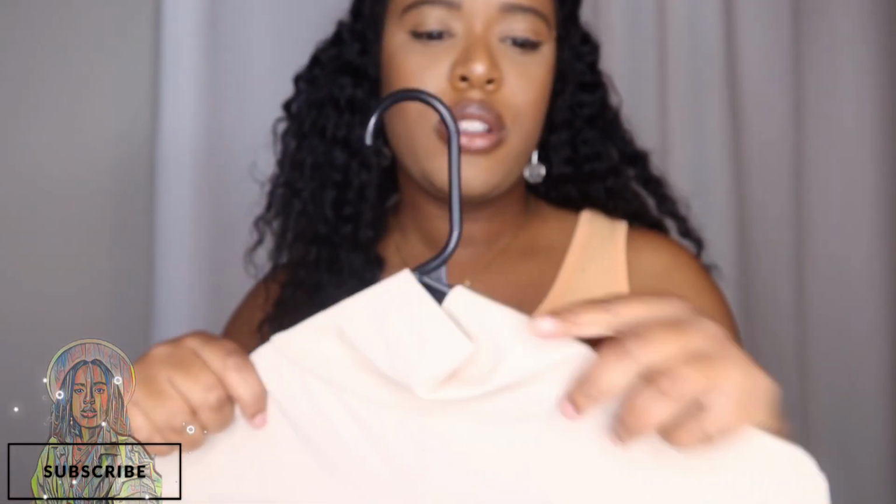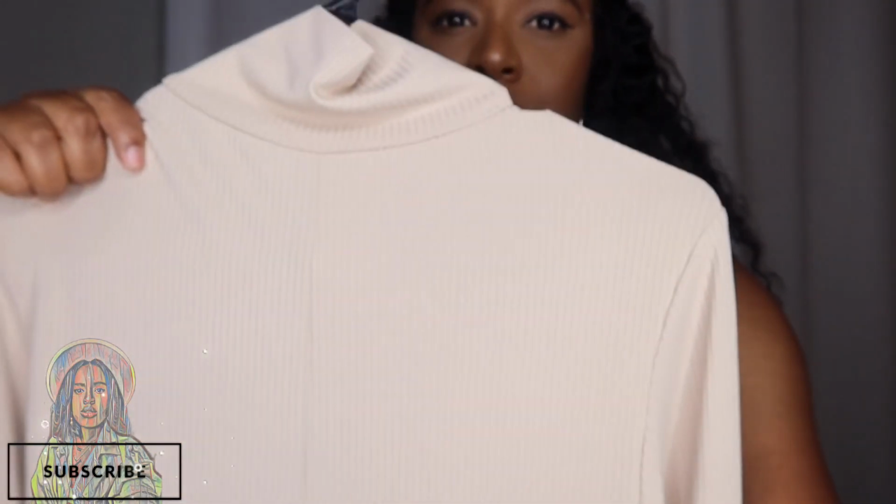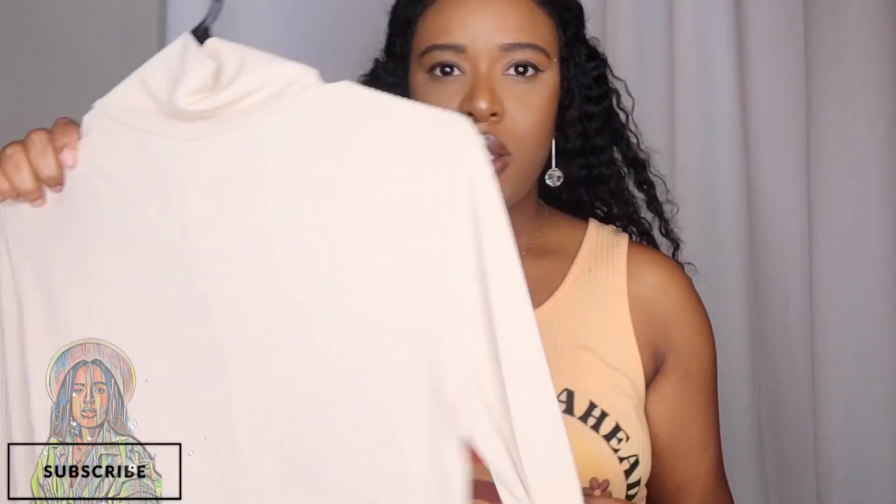Wish it shows the color. I feel like it's looking a little too bright. Let's see. See, look at that pretty color. It is so pretty. But yes, so beautiful.